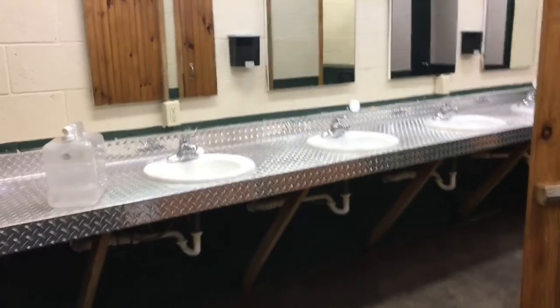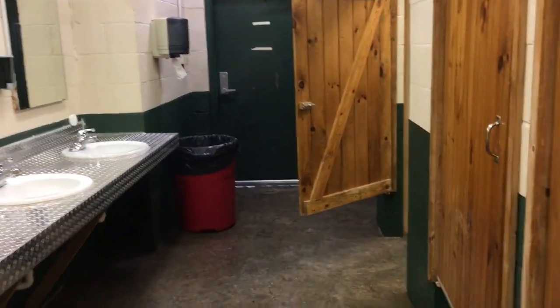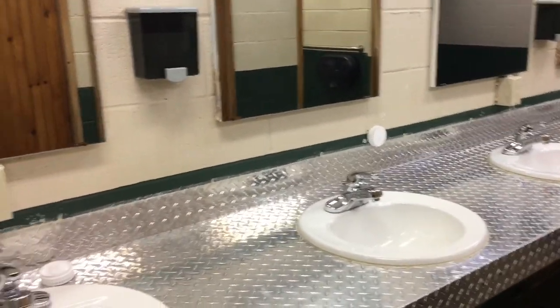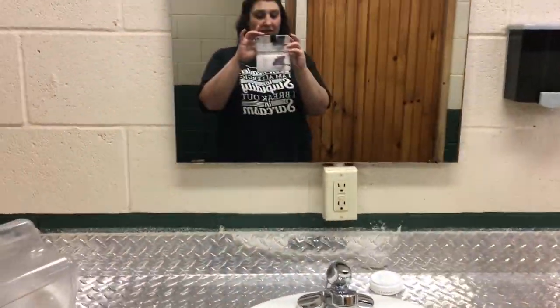Everything has been kept really clean here. We have no complaints when it comes to the campsites, hookup, check-in, bathrooms, that kind of thing. I thought I would just include that because that's something that women care about. So I thought I would just show you a little bit of what it looks like.